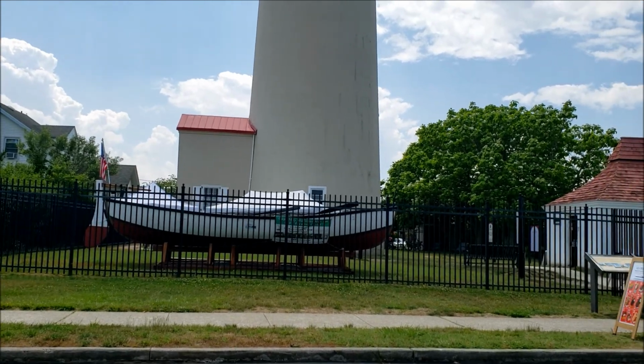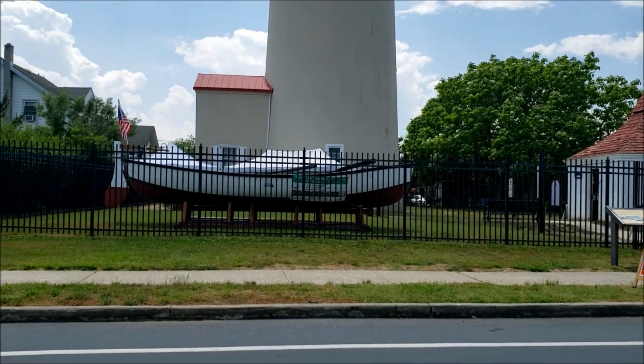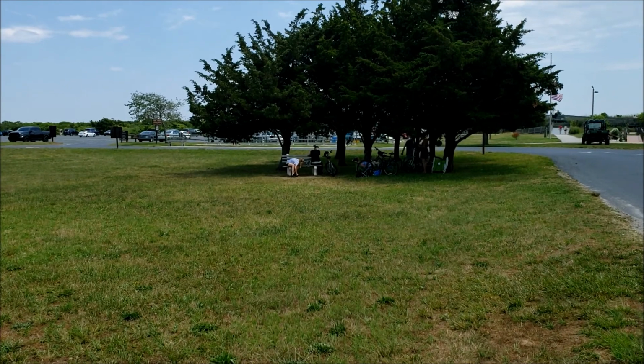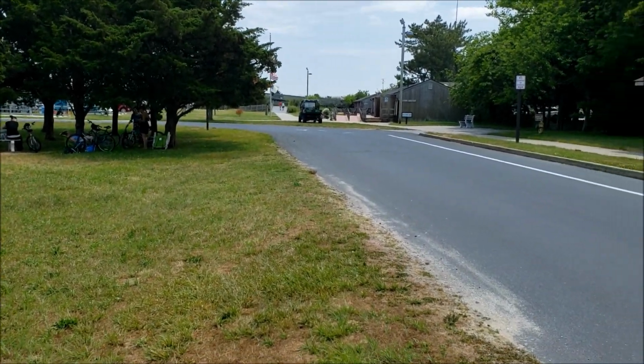'Cause I'm not going to go in there. They have a lady over here that probably, with this whole COVID thing, they're probably only letting so many people in at a time. But let's go to the next spot. They're all pretty relatively walking distance, so we'll continue on.